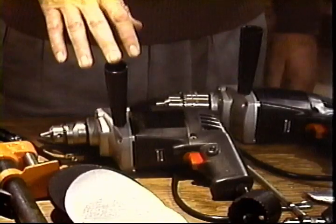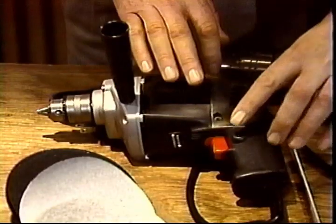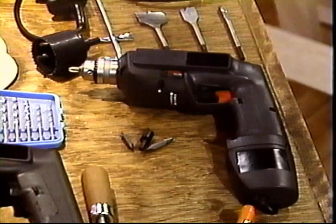Now, there are lots of hand drills available, but in general, the 3/8 is probably so popular because it's so versatile. When shopping for one, look for the variable speed trigger. That with the reversing switch makes this an extremely useful tool. Now, there's also a heavy-duty cordless drill, which can double as a screwdriver.